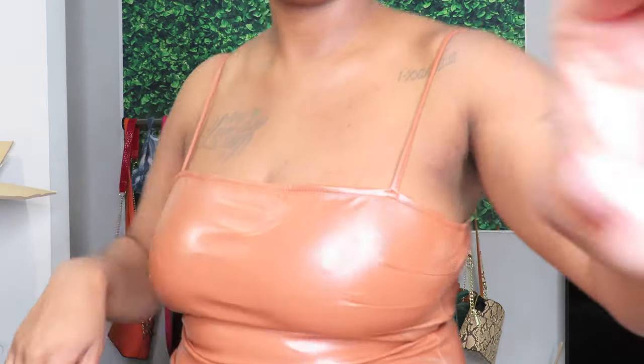So I did get something that I never tried before from Shein. I ordered a pair of shoes. Let me take this dress off so you can see the full shoe without this dress, and it's gonna throw y'all off, so. Okay, I'm back. Let's get into this shoe I got.